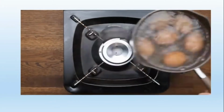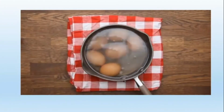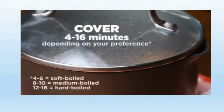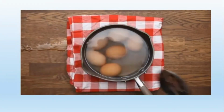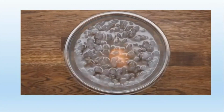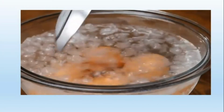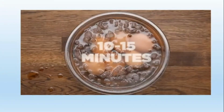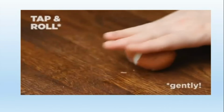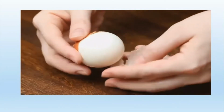Once it's at a rolling boil, you want to take it off the heat, cover, and set your timer. Between 4 and 16 minutes, depending on how you like your yolks cooked. And then once they're cooked to your liking, you want to immediately take the eggs out and put them into an ice bath. That's going to stop the cooking right away to make sure that your yolk is going to be cooked to your preference. If you leave them in the hot water or just take them out of the hot water and don't cool them down, then you'll get that really weird, chalky, grayish green yolk, which we don't want.